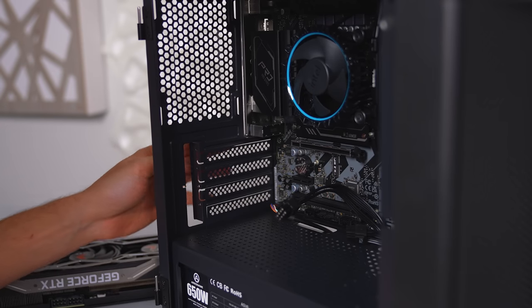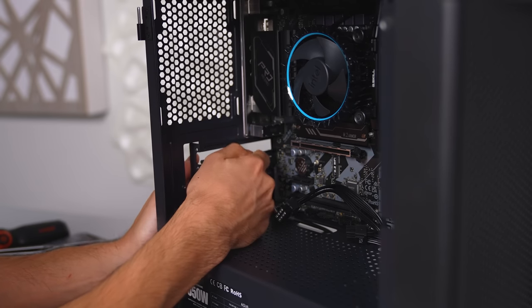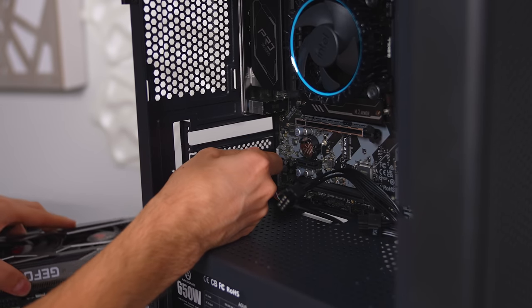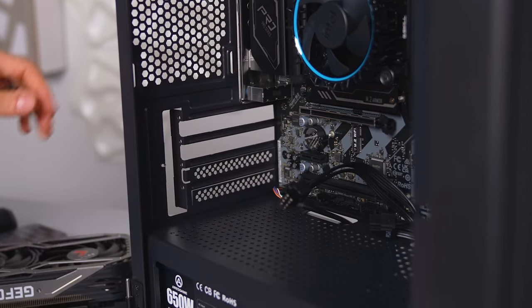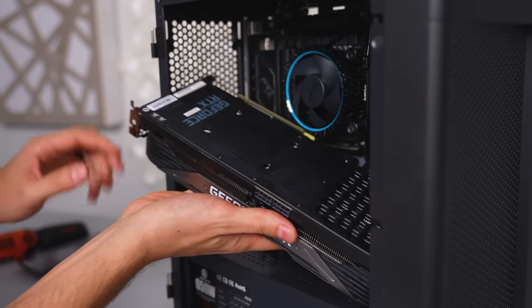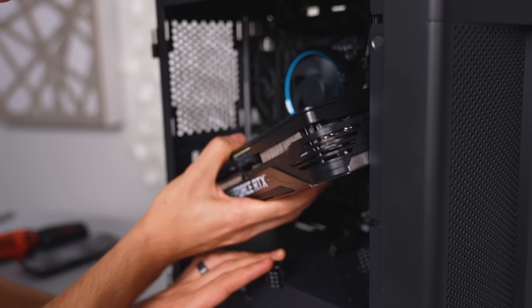The PCI brackets in the back are break-off only. So once you take these off, you can't put them back on. So you gotta snap out 2, because it is a 2-slot card. Oh, that's a tight fit. Oh my God. I think we can make it work though.